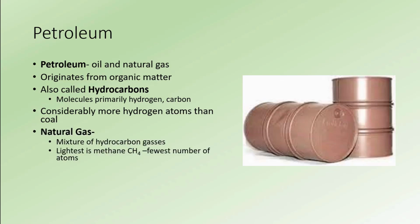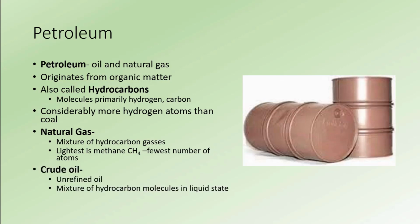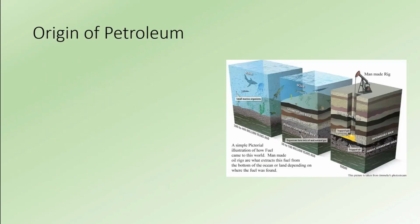Now the natural gas part of petroleum, this is the mixture of the lightest of our hydrocarbon gases, the shortest of these hydrocarbon chains. For example, methane is the lightest of them. It only has one carbon and then 4 hydrogens on it, CH4. The rest of the stuff in a liquid state then is known as crude oil. This is unrefined oil, the stuff that we extract directly from the ground, and then we take it to a petroleum refining plant and turn it into the usable fuels that we have. We'll talk about that towards the end of this chapter.